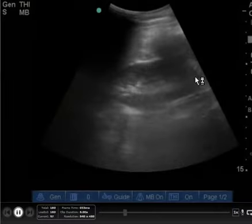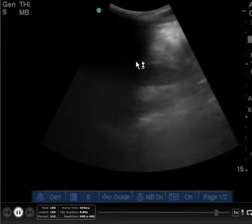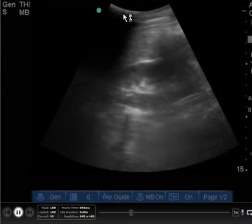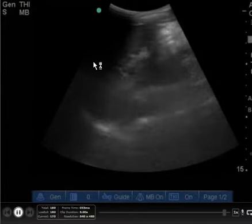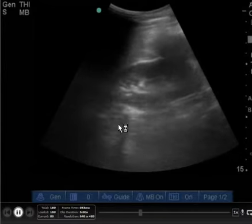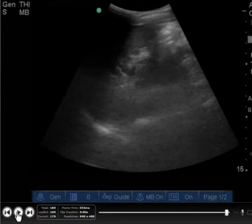This is the left upper quadrant, and you can see the kidney pretty good. You can see the spleen tip, but there's no contact with the skin here, and so you kind of lose the spleno-diaphragmatic space. You get it towards the end of the clip, but very briefly, right here. You're able to see a little bit.